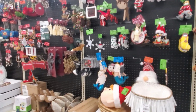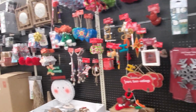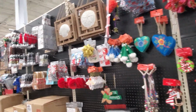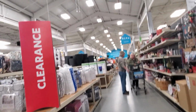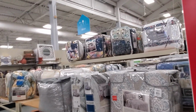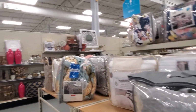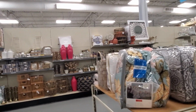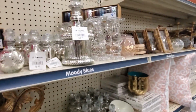And then I came upon the last bit of the Christmas decorations. So if you're lucky, you may be able to pick up some things that you had seen during the season, but you know your girl is over Christmas right now. But this time of year you can find some really great items on clearance, and I saw clearance signs and stickers everywhere.